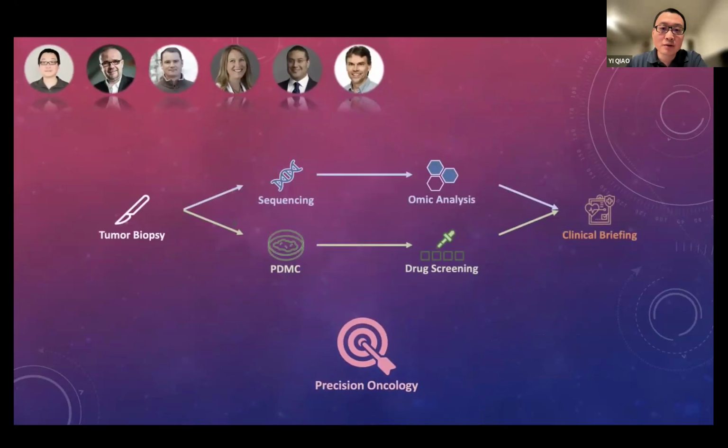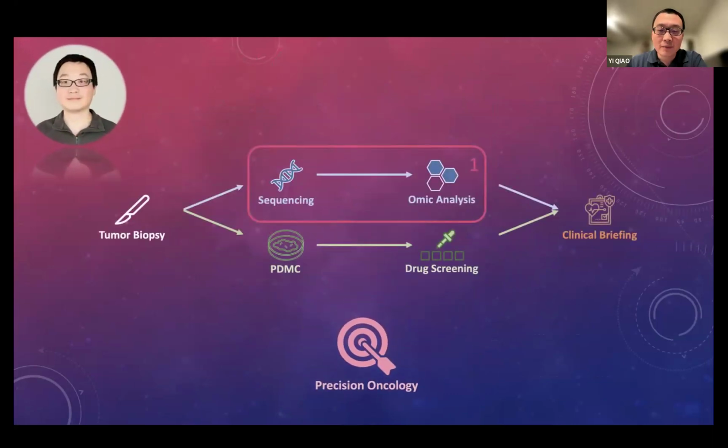So my role specifically in this has to do with a number of different aspects of our precision oncology pipeline. The first is in the analysis of the genome of the multi-omic properties of the tumor. We use advanced algorithms to figure out what it is in the tumor that can be targeted and exploited therapeutically to achieve better clinical outcomes than we are currently experiencing.